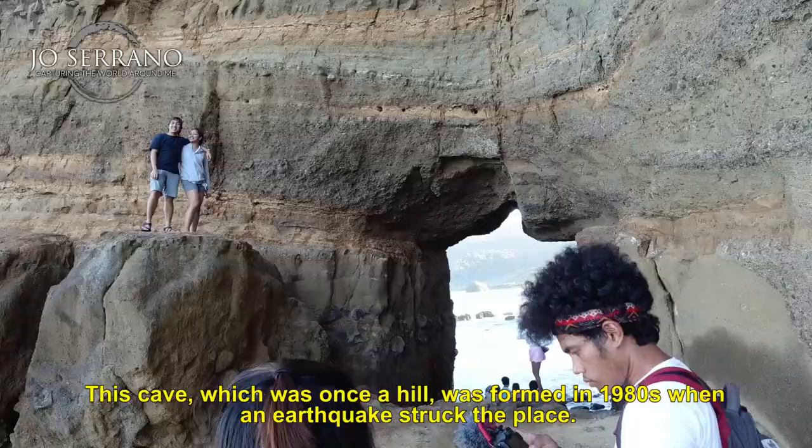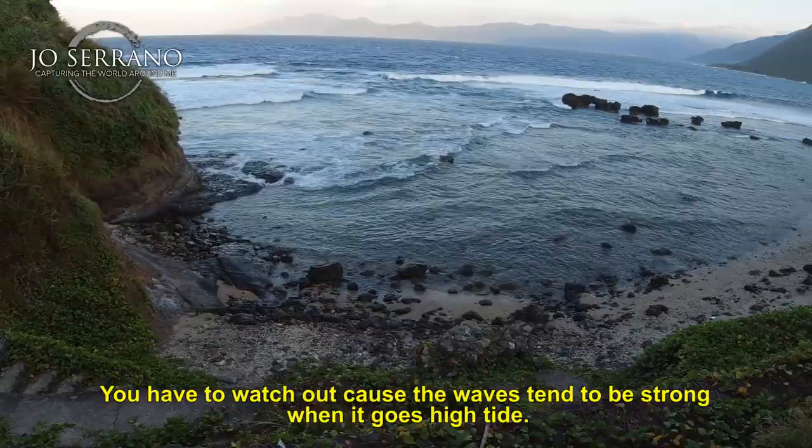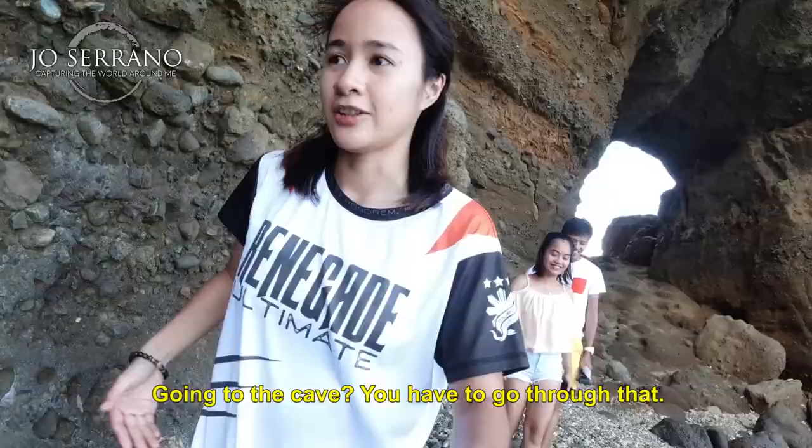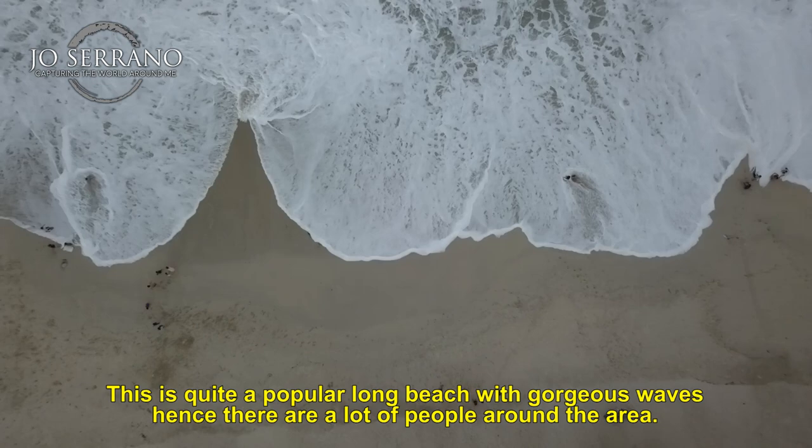This cave, which was once a hill, was formed in the 1980s when an earthquake struck the place. You have to watch out because the waves tend to be strong when it goes high tide. Going through the cave, you have to go through that. Pagudpud Long Beach Blue Lagoon. This is quite a popular long beach with gorgeous waves, hence there are a lot of people around the area.